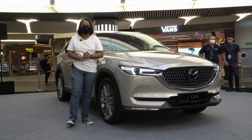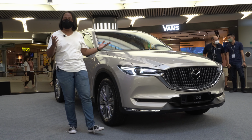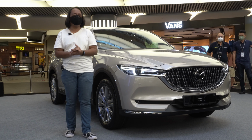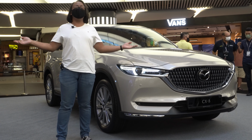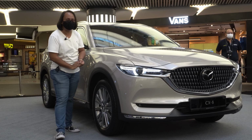This is the 2022 Mazda CX-8, a slight update and facelift to one of Mazda's most popular models. Still available as either a 6 or 7 seater, but now with a third powertrain option, a 2.5-litre turbocharged engine, just like the one that we have in this car, as well as a couple of new colours and some important safety updates. My name is Aiman Abdullah, this is MalaysianMotoring, this is a very quick walk around of the new Mazda CX-8.